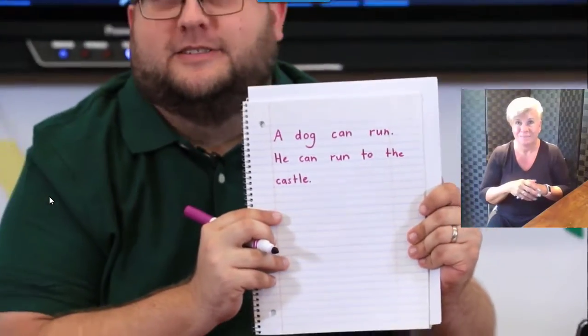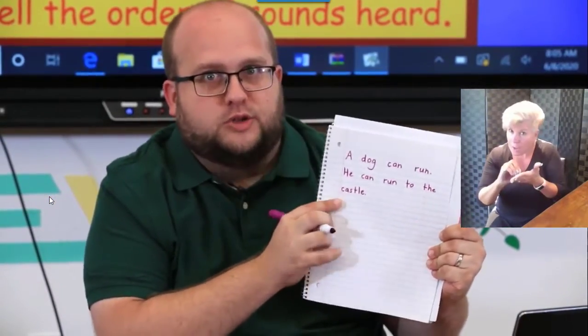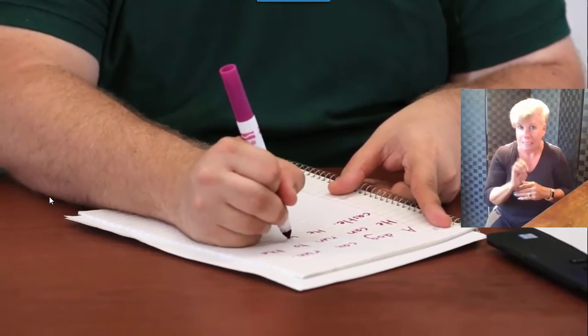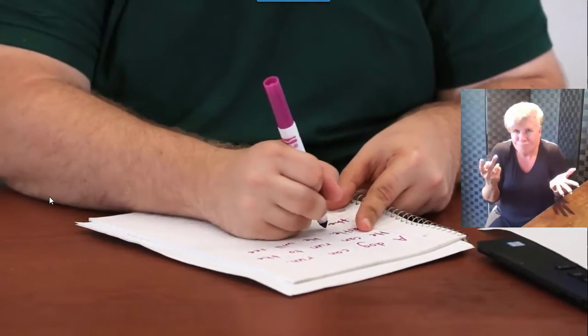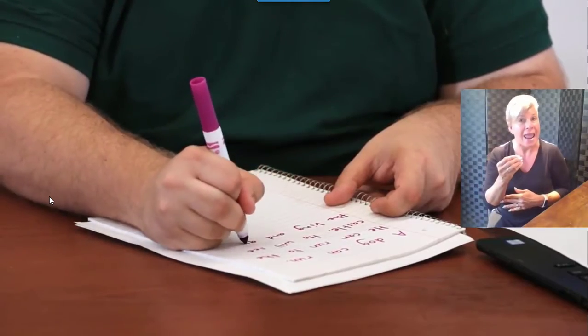Am I done yet? No, I'm going to keep going. I think you might, if you have your journal, be able to write a long story too. I'm not going to take up the whole page, but pretty close. He will see, who's he going to see in the castle? Can you think about what I'm going to say? The king and queen.